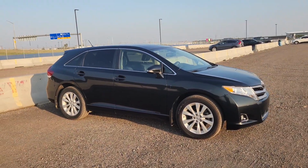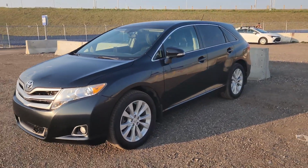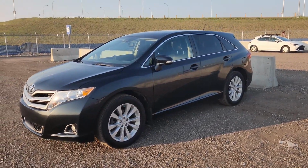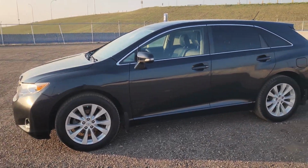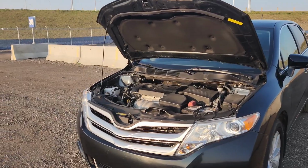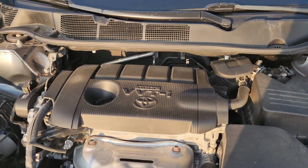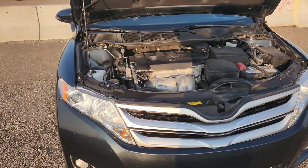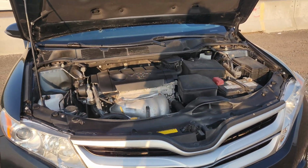This thing shares the same wheelbase as the Toyota Camry, which makes it sit a lot lower and makes the ride a lot smoother. The Camry wheelbase is bigger than the Toyota RAV4 wheelbase. The Toyota Venza came with 2 engine options. This is the 2.7 liter 4-cylinder engine. The other one was a 3.5 liter V6 engine, both paired to a 6-speed automatic transmission.